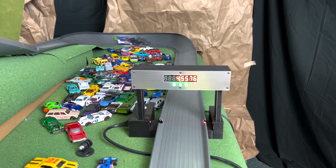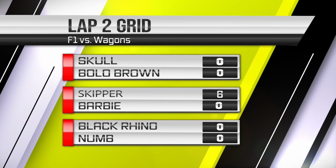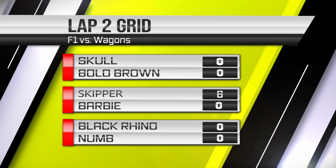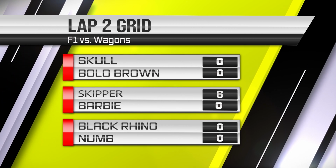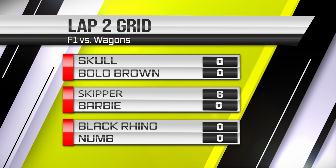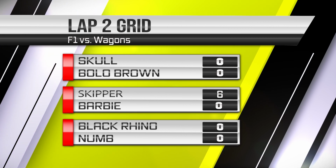Your finishing order. Skipper. That's it. Let's head on over to the grid for lap 2. Skull and Bolo Brown will be in the front row. Skipper and Barbie will be in the middle. Black Rhino and Num in row 3. Right now, it's Skipper with a 6-point lead over everybody.